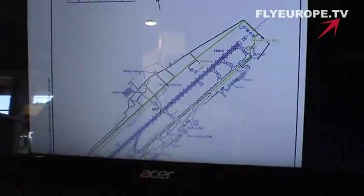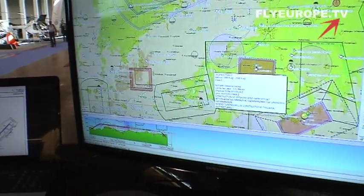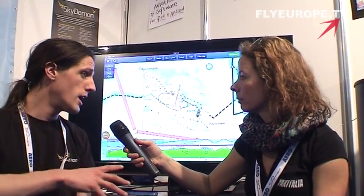Exactly, exactly. And this is the crucial thing. But also we can do other things, you know. We have clever software which allows for flight plan filing very quickly. SkyDemon knows the parameters of your route, so why shouldn't it fill out the flight plan form and send it for you? And this is something that we can do, not just in Europe, but also in America. We work in South Africa. We're broadening our horizons all the time.